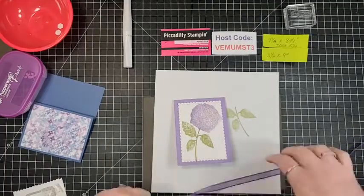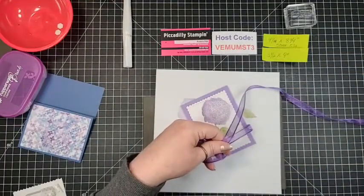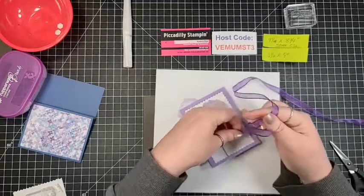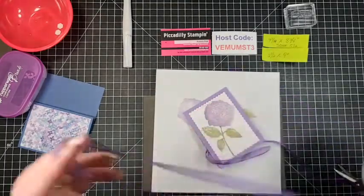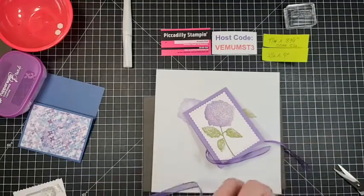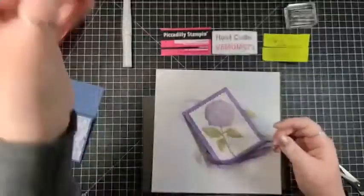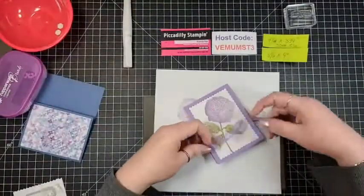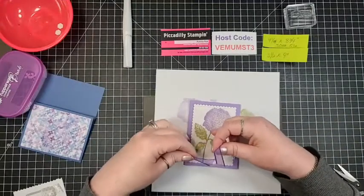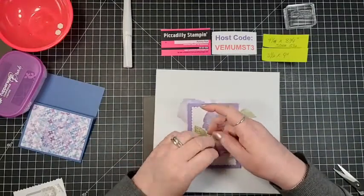You're learning something. I'm going to take this right across here and I'm going to pull off a piece. And it needs to be a smaller piece than that, of this sheer ribbon. I think this is on back order, but it's supposed to be in fairly soon. I think on the 15th or something it's supposed to be in. I know because I have another one ordered.